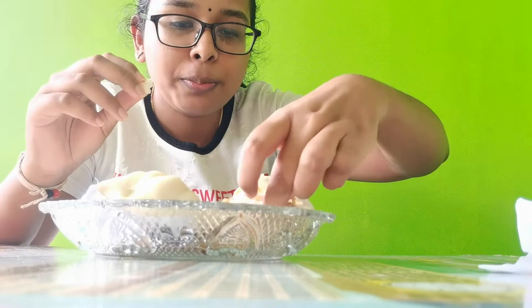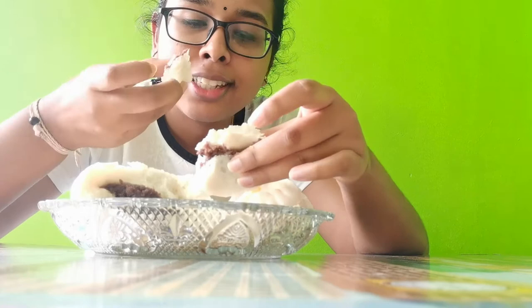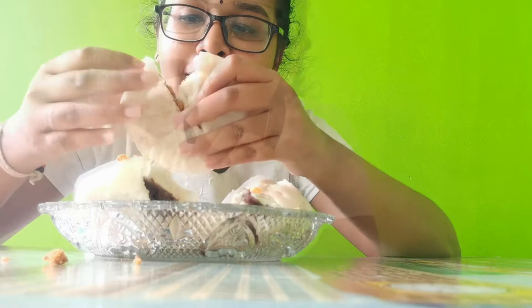Now let's try red bean pao. Nice, right? It's really soft actually. It's actually sweet but not sugary. Lastly, I want to try the groundnut pao. Yeah, oh my god. Really sweet. I really like these three paos. Really tasty, very delicious.